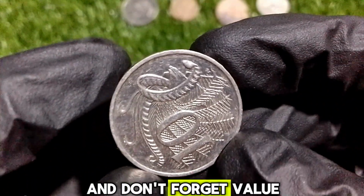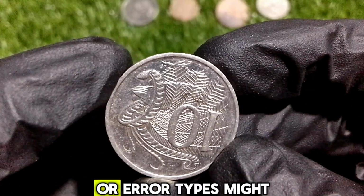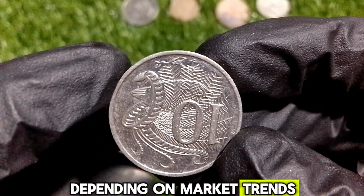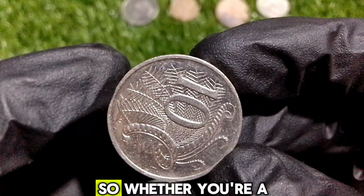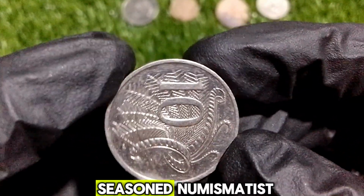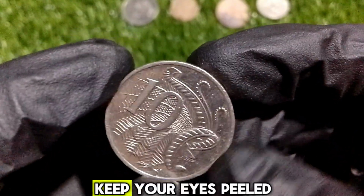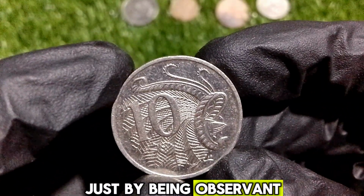And don't forget, value also depends on demand. Certain years or error types might suddenly become more sought after depending on market trends. Coin values fluctuate like anything else. So, whether you're a seasoned numismatist or just someone looking through a jar of coins, keep your eyes peeled. There's genuine money to be made just by being observant.